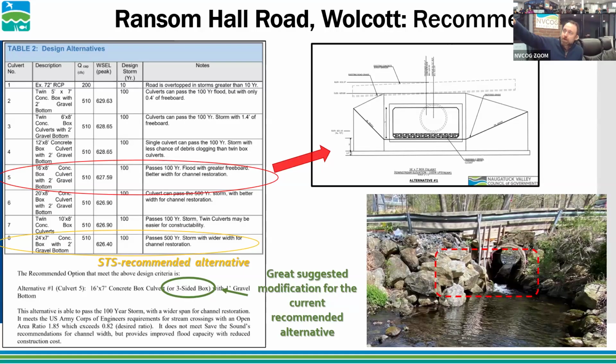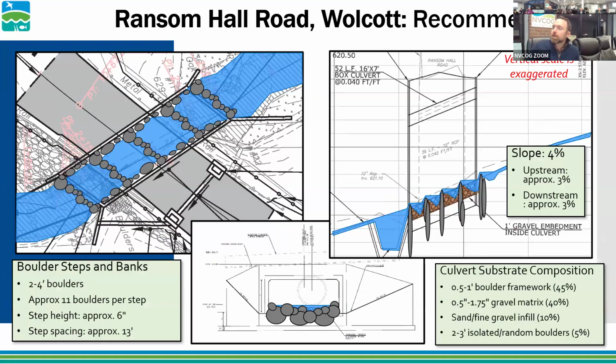And that's just a little diagram showing you what that difference would look like if you're looking upstream. You can see it's quite a difference, a quite a bit bigger opening for fish and wildlife and also stream flows. Next. And then, getting into a little more detail of what the stream would be like that we would design through the box culvert itself.